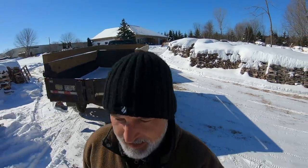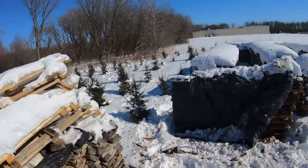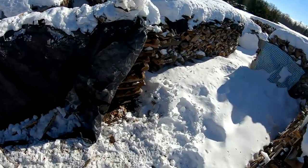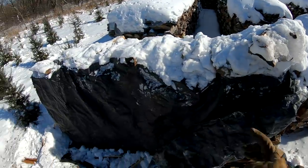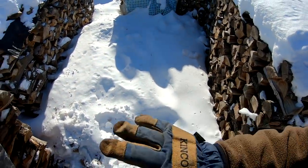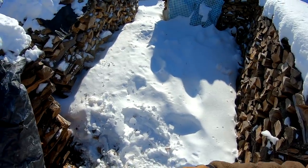It is for 2 face cords of oak. And unfortunately, the only oak I have left is back here. So this pile right here is cherry. So it's kind of in my way to get back to this stuff. So what I'm gonna do is I'm gonna take this tarp, I'm gonna throw it down right here so it's blocking from hitting the snow.